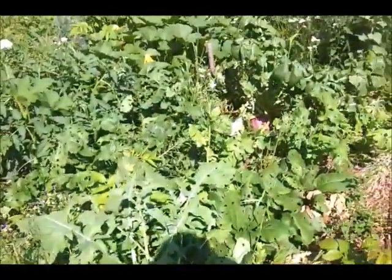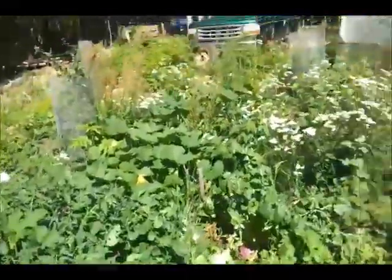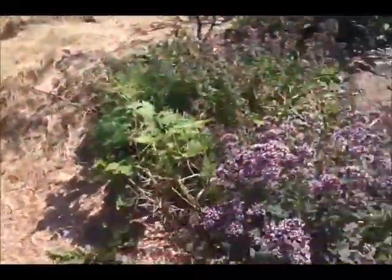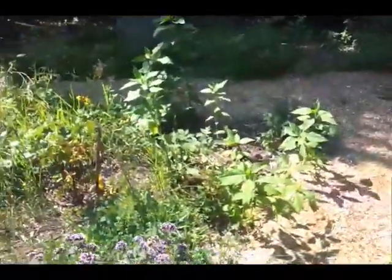They're planted in the chickadee doo-doo area from our chickens. That's a very fertile area. Some oregano there and random onion sets and all kinds of stuff in here.